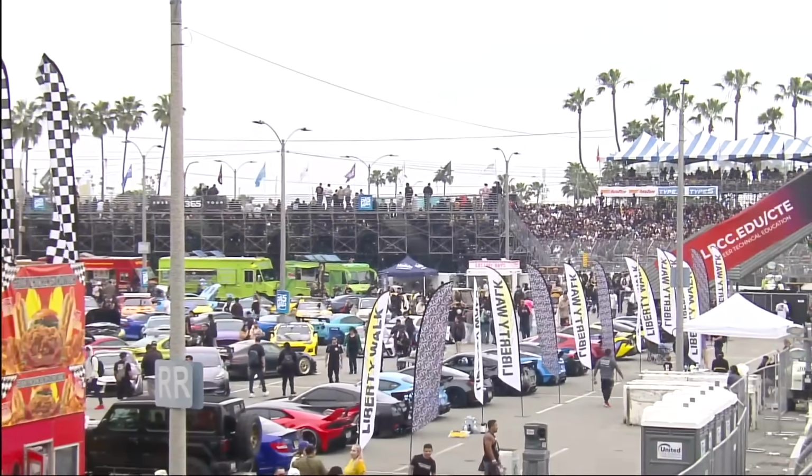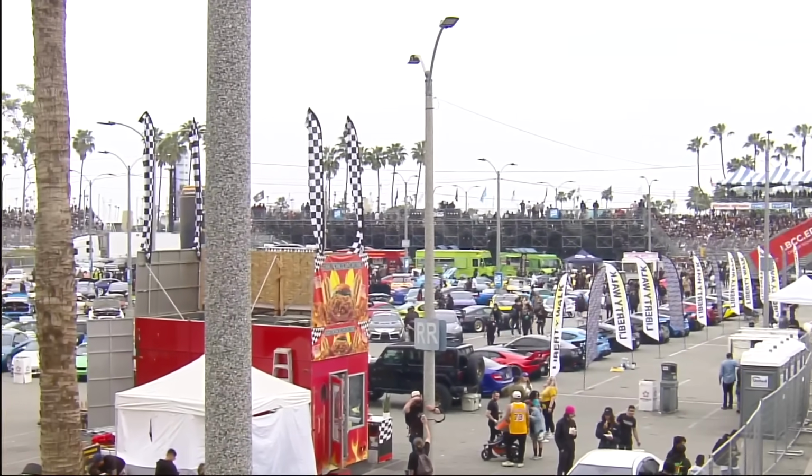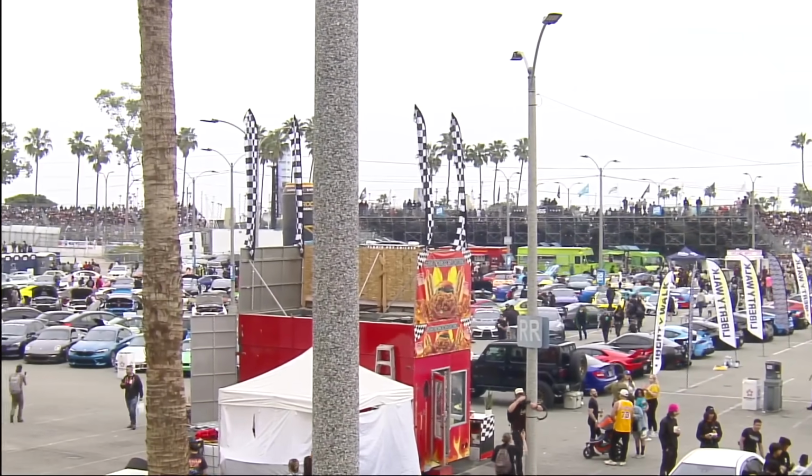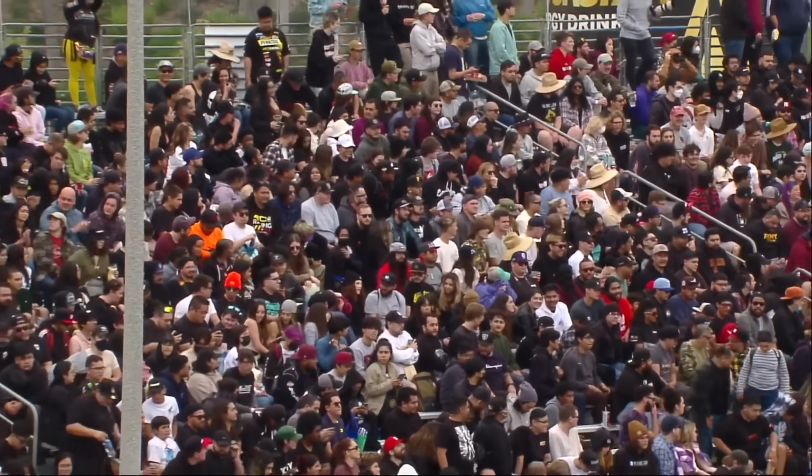Yep. All right, so as we are, look at this place. I mean, still just jam-packed. You guys having fun, Long Beach? Stomp your feet, make some noise. Let everybody know you're here at Long Beach, the streets of Long Beach.